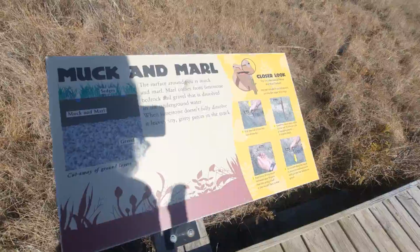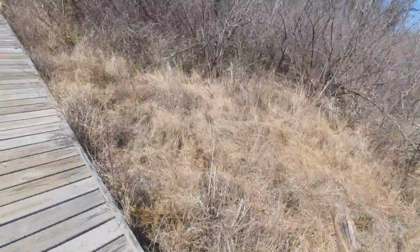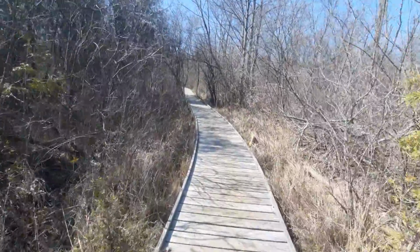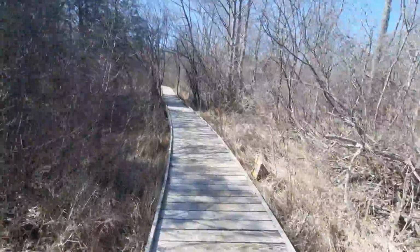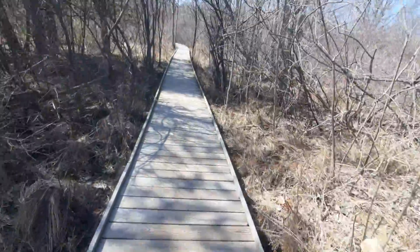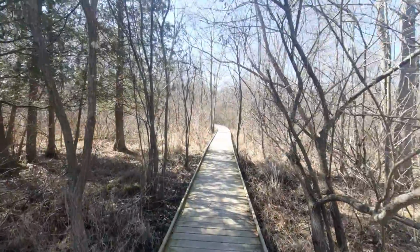It just tells you about the muck and the marl. And just below that is your actual gravel. So you can even see poison sumac here. Truly a beautiful day to be out.